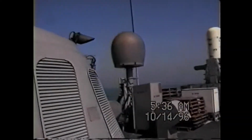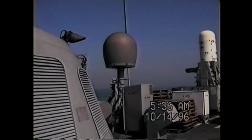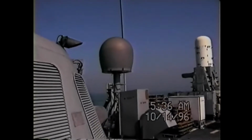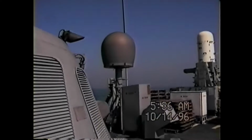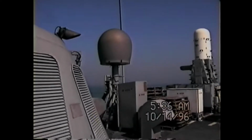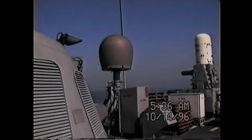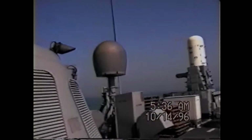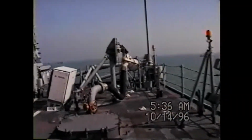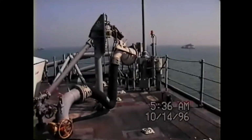Now this little nub ball we got right there is our MRSAT. That's our satellite communication. We can make phone calls over satellite, which we're not allowed to do unless it's a complete emergency, because it's like $8 a minute. But like I said, if it's a complete emergency, we can make one. Okay? That right there is part of our gas tank.